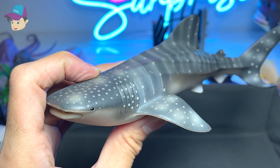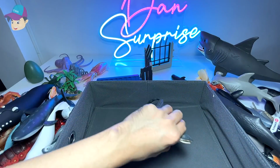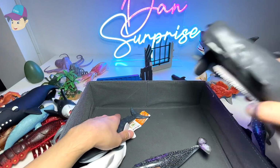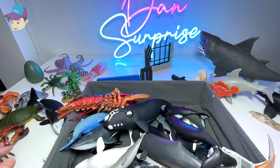I've swam with whale sharks before. I think I've basically told you guys many times. Yeah, it's a beautiful, docile sea animal, which is more or less like a filter feeder. So these are basically all the different sea animals that I've shown you guys today. I'm gonna put them back into the box.